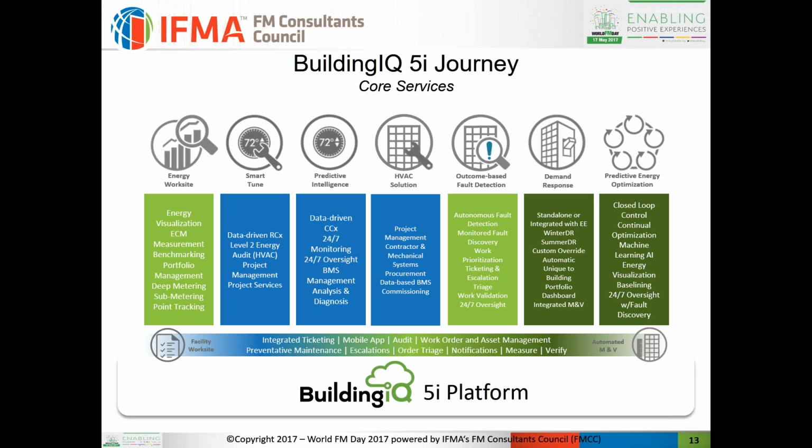And so in almost every instance of working with clients, there's some form of tailoring that's done, and it's not a cost load to the facility team. It's merely a question of what is the right solution for you. And so we offer services from visualization through something called Energy Worksite, through a data-driven retro commissioning project, through complete HVAC systems, through something we call outcome-based fault detection, all the way out to something we call predictive energy optimization, which is an ability to actually predict how a building will react based on upcoming weather, based on upcoming pricing, and drive down the energy costs. That is done 24/7.